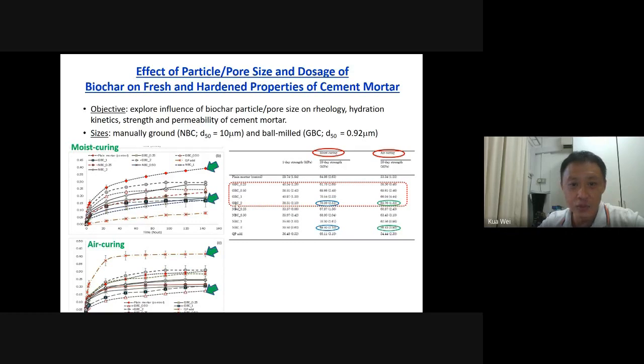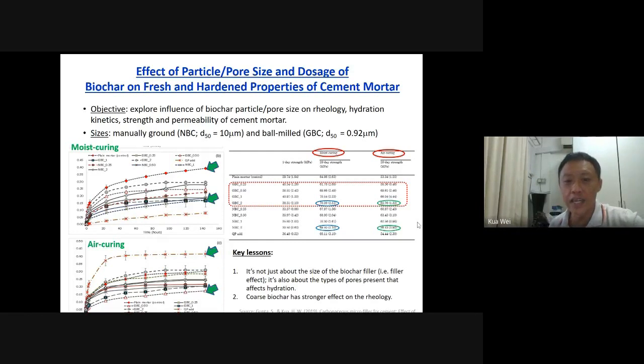And of course, in this case with GBC, when you have smaller pores, you end up having distinctively or significantly higher strength. So the key lesson we learn is that it is not just about the size of the biochar filler anymore. Given the right condition, you need to use the right kind of biochar with the right pore size distribution. And of course, over here, we find that the coarser, the rougher, the bigger biochar particles will have a stronger effect on the rheology.